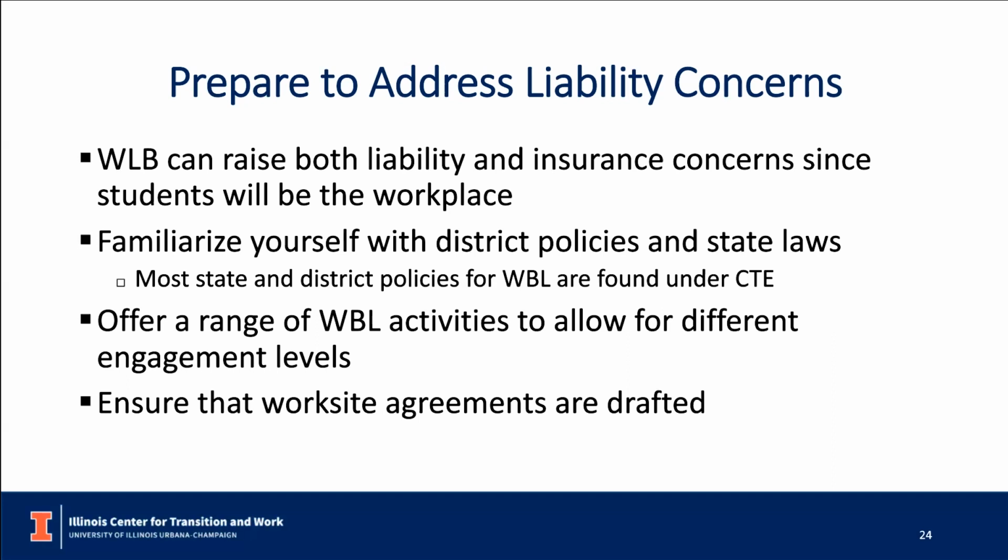So if the liability issue comes up and they simply aren't ready or comfortable, don't just walk away and say, thank you very much. See if there's something else they might be able to offer, some different opportunities. Even if it's not an ongoing work site, there are plenty of different experiences they could offer that could be really beneficial.